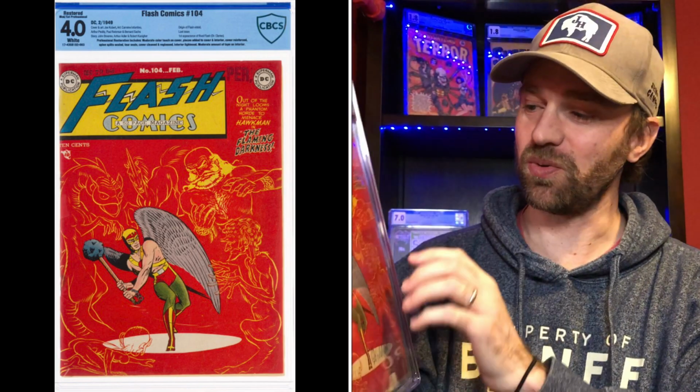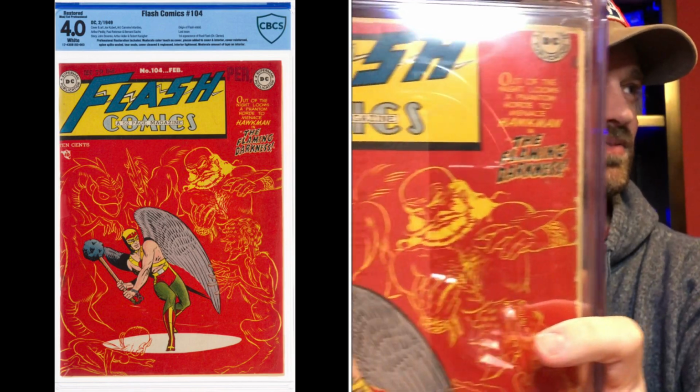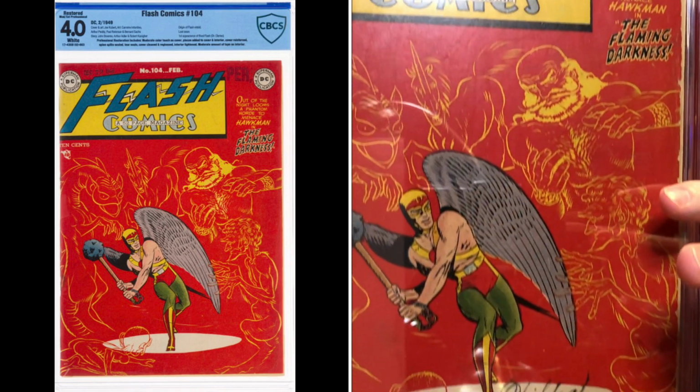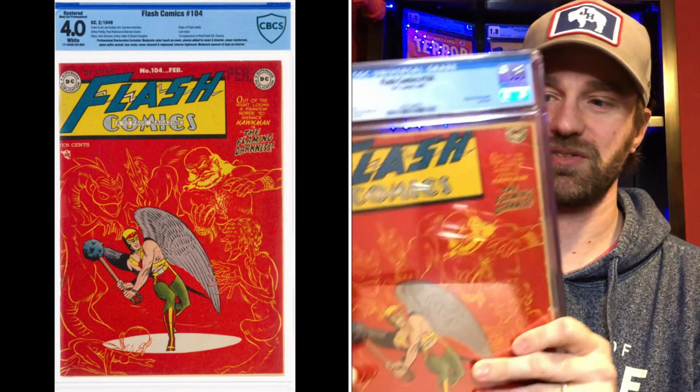And it's this really cool bright red cover with, you know, these yellow kind of like tracings of different demons or beings or whatever it might be on there. And so I really like this cover. It was a rare book, and so I thought a cool book to pick up. And so when I saw that 4.0 with moderate to extensive restoration sell for more than what I had paid for my 3.0 Universal, that really did stick out to me because that was a big sale for that book.